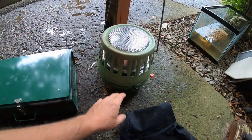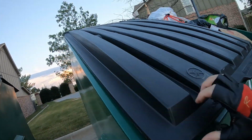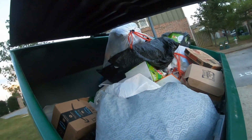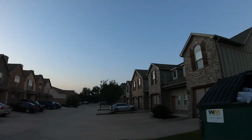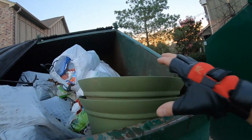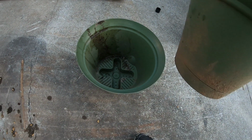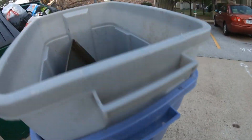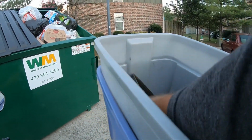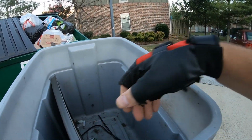Camping stove action, camping heater action. Oh, 45 minutes before I run out of light and get this job done. Those are nice little flower pots. Not too shabby. Found a baking pan and a TV cord and remote on the way here. How exciting is that, huh? Tell me that's not exciting.